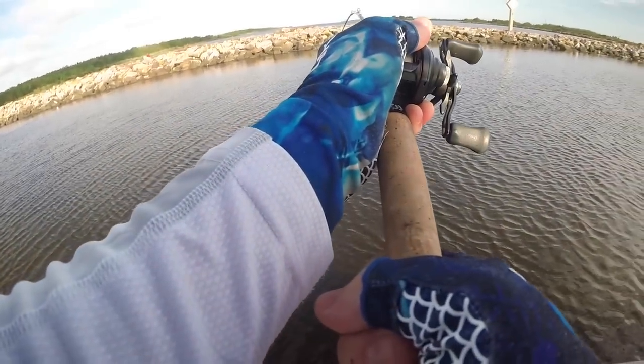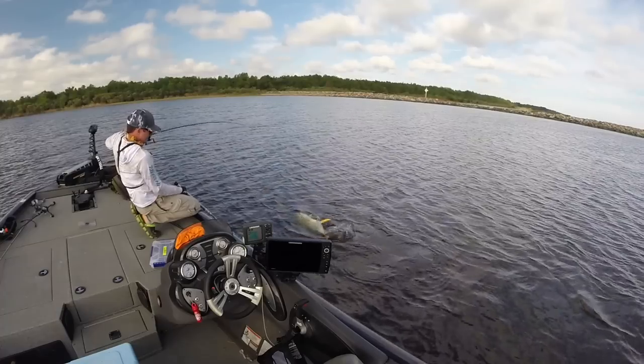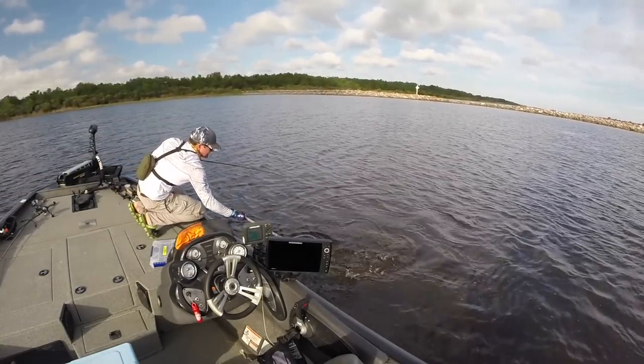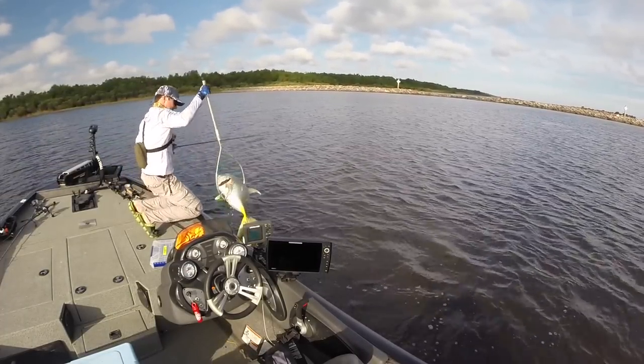Well, guys, it's holding this jack in place right now. There he is. We got color now. Oh, he's huge. That's a big old jack. Got him. All right. Yeah. Landed a jack on 12-pound fluorocarbon.